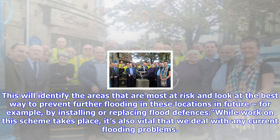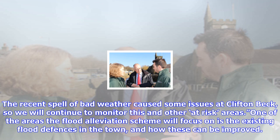While work on this scheme takes place, it's also vital that we deal with any current flooding problems. The recent spell of bad weather caused some issues at Clifton Beck, so we will continue to monitor this and other at-risk areas. One of the areas the flood alleviation scheme will focus on is the existing flood defenses in the town, and how these can be improved.